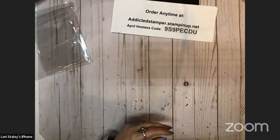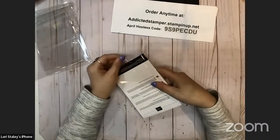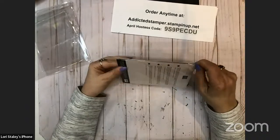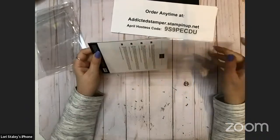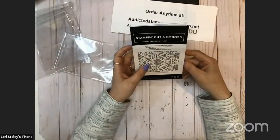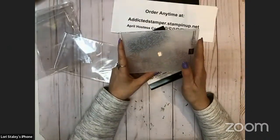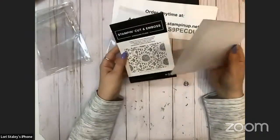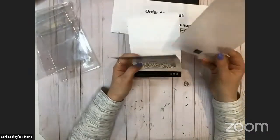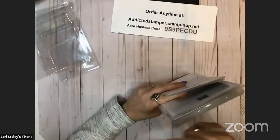And then this one also comes with an embossing folder. That's the pattern. And this is not a 3D, so this is just a standard embossing folder, but it has such a pretty pattern on it. So I think that's one of the patterns that's in the designer series paper too. So that will be fun to have that whole coordinating product line.